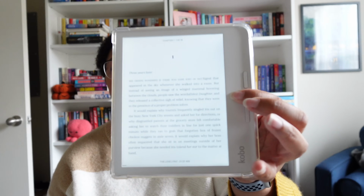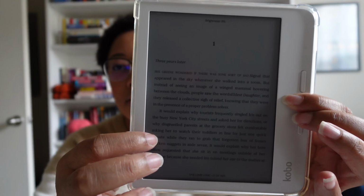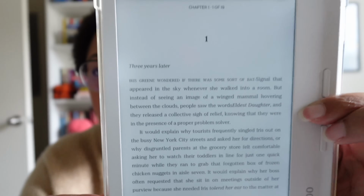So one of the things I really like is that the Kobo has two options. I don't know if you can see that. Number one, this is one of my favorites. I can just slide down to change the brightness on the screen. You slide up and down. I'm going to turn this up just a little bit so you can see. Okay, hopefully you can see the screen a little bit better now.